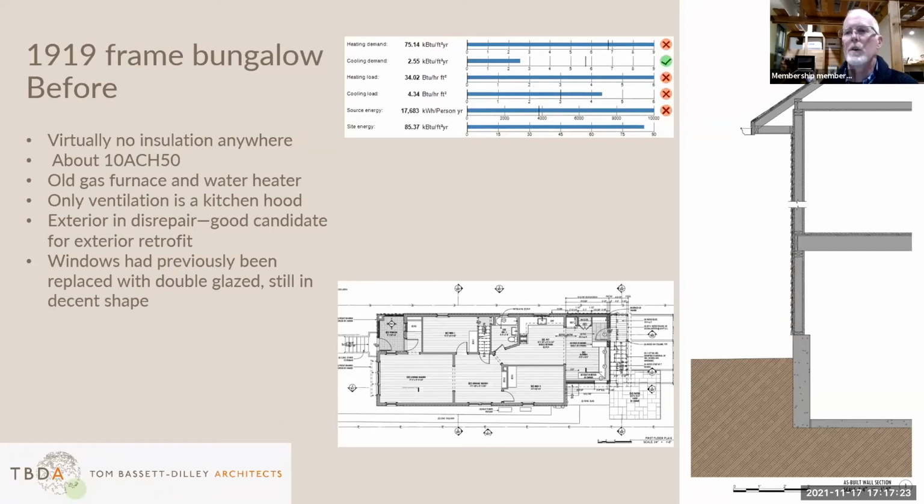All right, so we'll start with my house. It's a little 1919 frame bungalow in Oak Park. When we came here, there was virtually no insulation anywhere in the house. We had about 10 air changes per hour at 50 Pascal pressure when you blower door it. It had an old gas furnace and gas water heater. Everything's kind of tired. Only ventilation it had was a kitchen hood. Actually, it had an old-fashioned kitchen hood over the sink, which I didn't really understand. So we put a kitchen hood in because we like to cook a lot, and it was getting really, smell like mapo tofu for like a week.